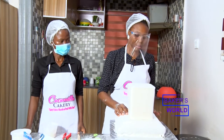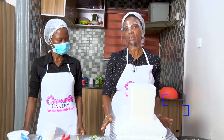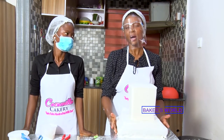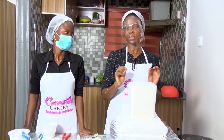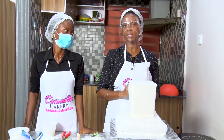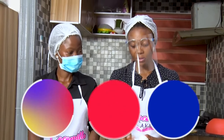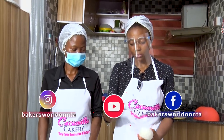So the next thing now is our pastillage that we kept aside is set. So I'm just going to be showing you how we're going to be making little pieces of our castle, a mini castle that is going to be placed on this cake. So I'm going to cut out a piece of the pastillage now. And roll out.